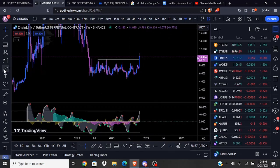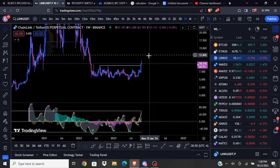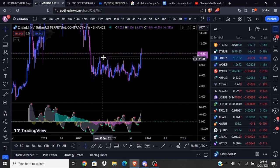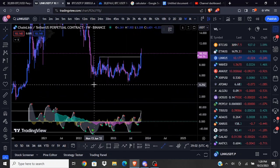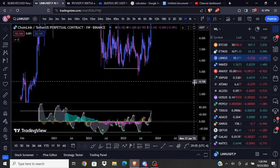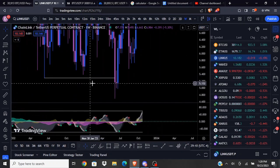Boy, we've been waiting a long time for something like this to happen. So, Chainlink has been pumping the last few days, and the last time I took a look at it in a video, I believe was right down here. It was when we deviated this range to the downside. We did actually close a weekly candle down below that low, down below the low end of the range.